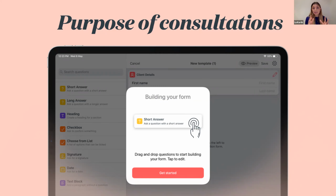Consult, the app, is created by us at Timely. It's a free iOS app, so that does mean it needs to be used on iPhone or iPad. But it's free to absolutely everyone, which is awesome. So the app itself allows businesses to design their own forms, or there are expert-made industry templates that you can use if you want a bit of a helping hand while you're getting started.